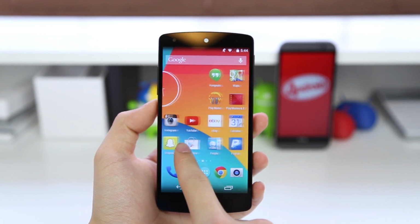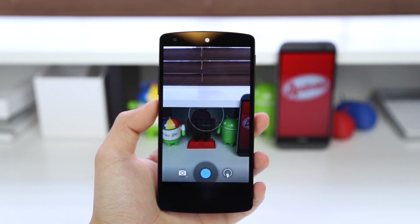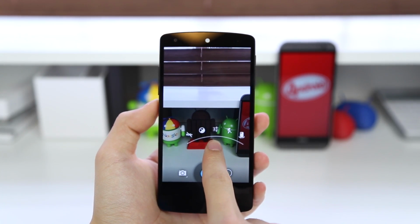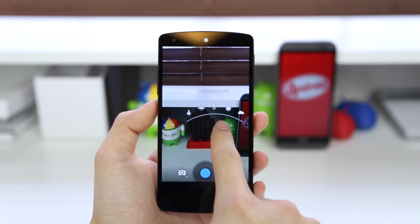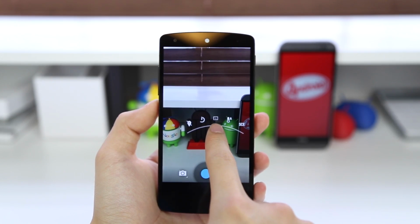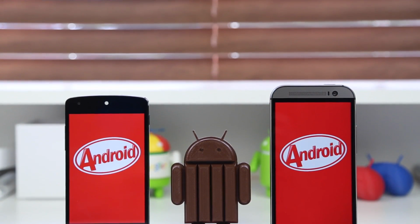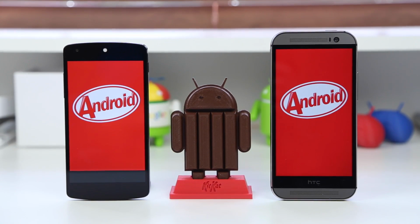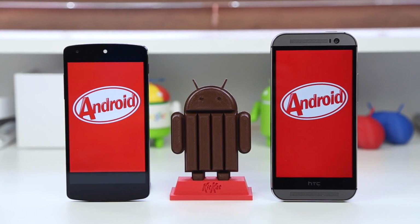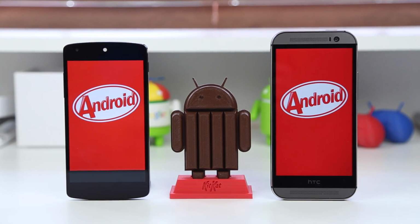Also, taking a quick look at the camera application, you just need to hold on the screen anywhere and it will take you through all the options. In my opinion, it is a little bit finicky, but I think a lot of people do actually like it. And there is also a few modes here, the video mode, panorama, and also photosphere. So both of them have worked amazingly. The Nexus 5 was actually my favorite Android phone before the M8 arrived. So like I said, you do have the option to get stock Android on the HTC M8 if you purchase the Google Play Edition. So that's always a great option.